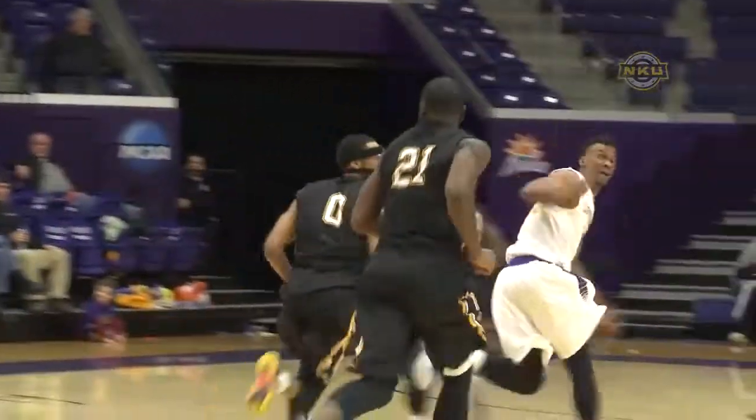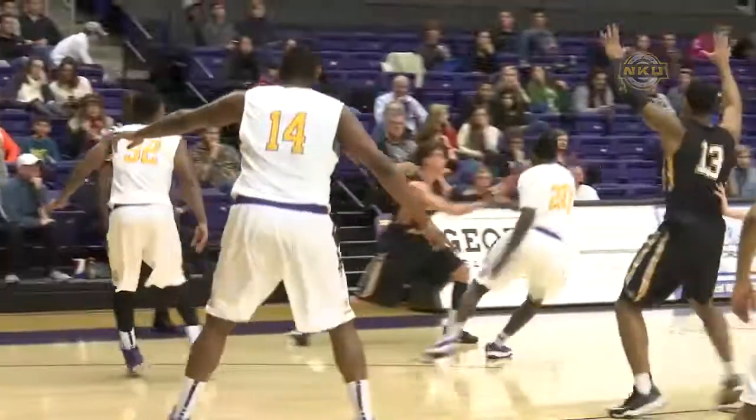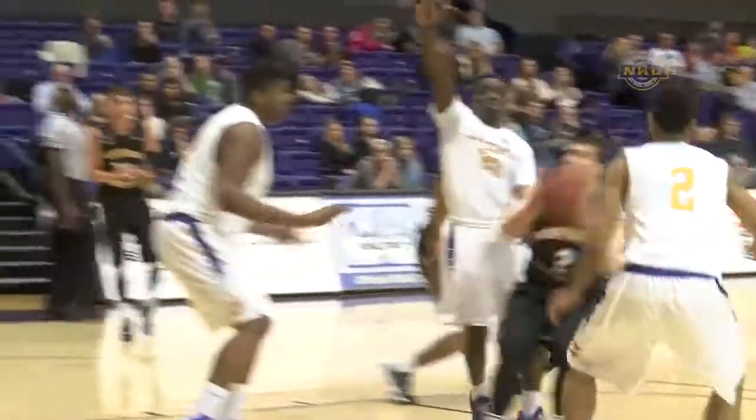Persons, who went out at 19-19 with his third foul, back in there, is a lob inside from Johnson, and it goes right into the hands of Phillips, and Phillips plays it through. 2-3 zone by Lipscomb. Persons with it, splits two defenders, fade away from 14 is good.